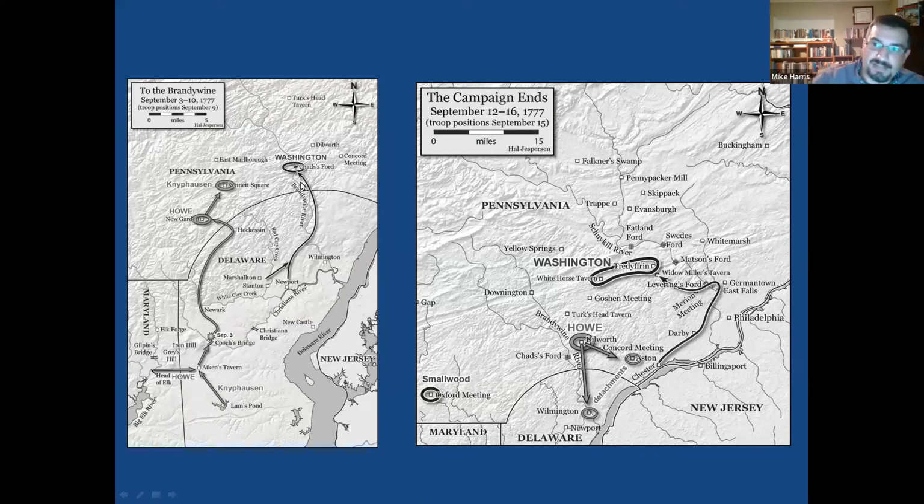So all of that I just kind of gave you a basic overview of is what's covered in my first book. So the Germantown book, which I'm here to talk about tonight, picks up in the aftermath of Brandywine. And so here's the Brandywine battlefield. This is where the British camped after the Battle of Brandywine. They're going to stay there for 5 days.